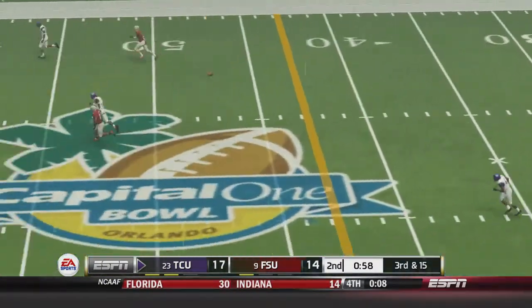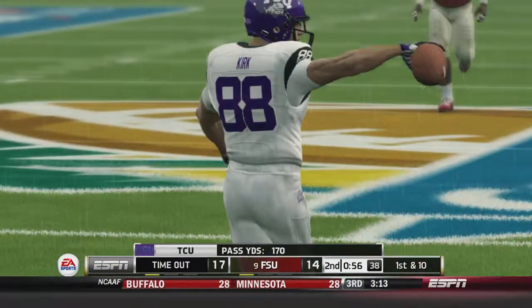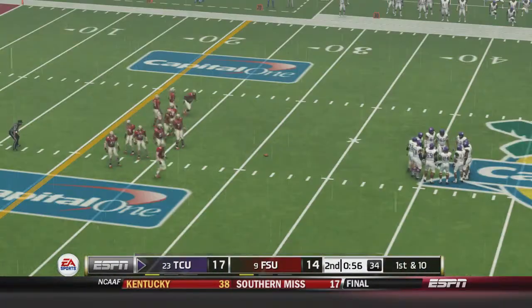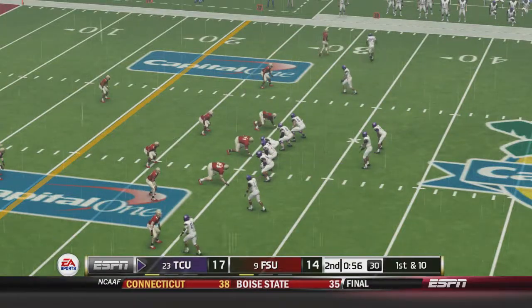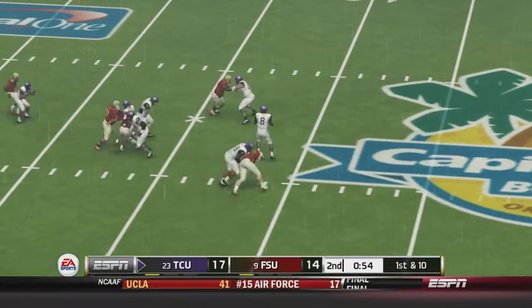Mason drops back. He throws to the man in his face. He's got him. That's Kirk again. He is lighting them up, and this time it was over safety coverage and not middle and not linebacker coverage. So now TCU, after a timeout, 1st and 10 from the 31-yard line, looking to extend the lead.